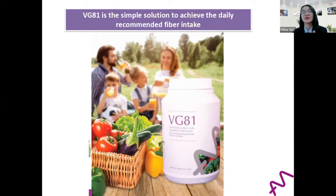All right, actually one scoop of VG81 contains approximately 5 gram of fiber. So it's recommended you take 2 scoops daily, meaning that you have 10 gram of fiber. For my condition, I'm getting 15 gram of fiber from my diet. Adding this 10 gram of fiber from VG81, I get 25 gram in total. So I already fall into the category of getting enough fiber, right? So VG81 is just like a shortcut for you to supplement your fiber intake.